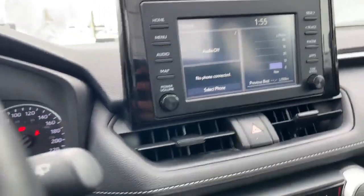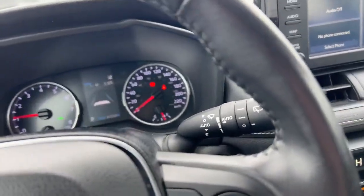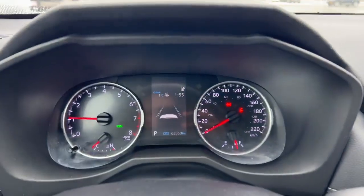Two-stage heated seats with heated steering wheel on this side, once it focuses. Backup camera, map option, and Bluetooth and Sirius and everything. And then you got 63K on the dash here.